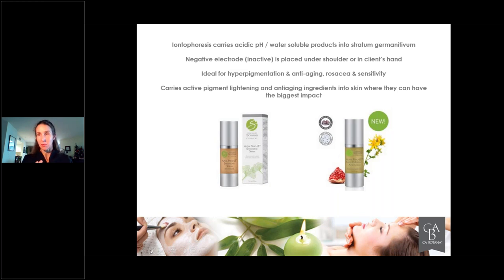We don't want to get the melanocytes up and going. We don't want the circulation to be up and going. We want to flush and to smooth and to soften.